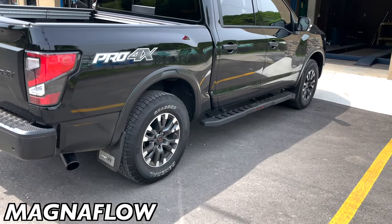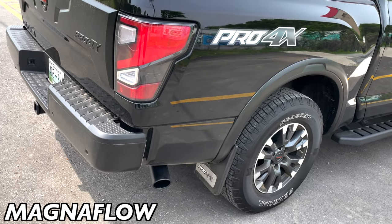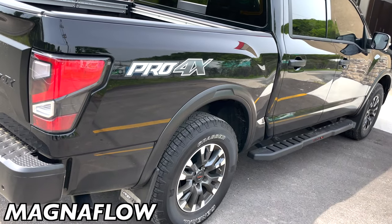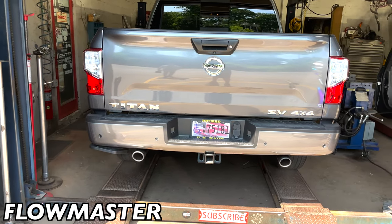That's good. Once the MAGNAFLOW warms up a little bit more, that will go away too. Once it expands. That's exactly what I want. That's what we like to hear. That's awesome. That's what she sounds like. Much better.